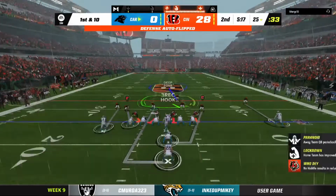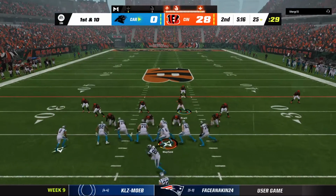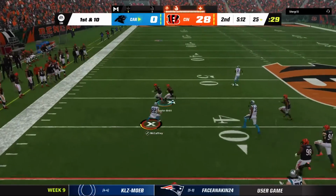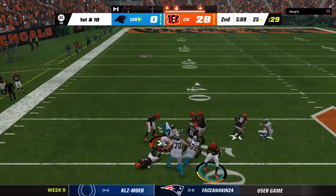The Panthers out there and ready to begin their next drive. It hasn't gone particularly well for them. That's obvious. In these conditions, no points so far. They've got to get that offense on track. The question, how do they do it? It is the age-old question, isn't it?